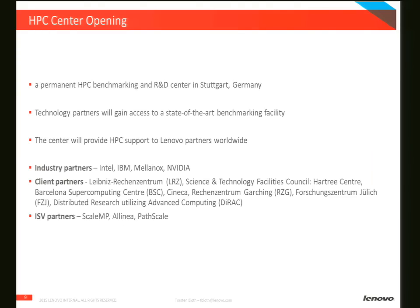As I mentioned in the beginning, we're opening an HPC center in Stuttgart, Germany. It is not only German-based, it's European-based, which has some implications, so that you have dedicated resources in the country, or at least in the European countries. It will be a permanent HPC benchmarking and research and development center. There are a couple of industry partners and clients listed below. This is pretty open, so if one of you is interested in being a partner or a client, you're absolutely welcome and we can establish that.